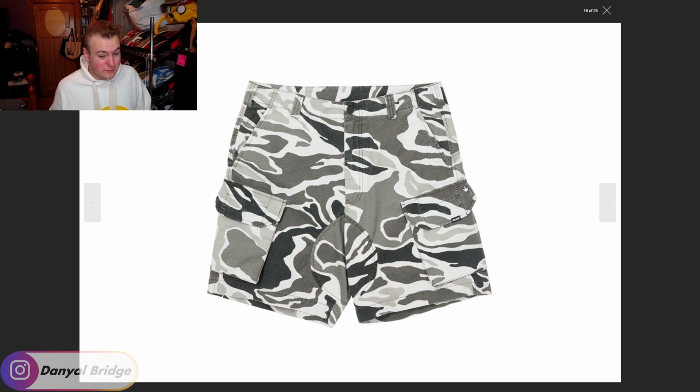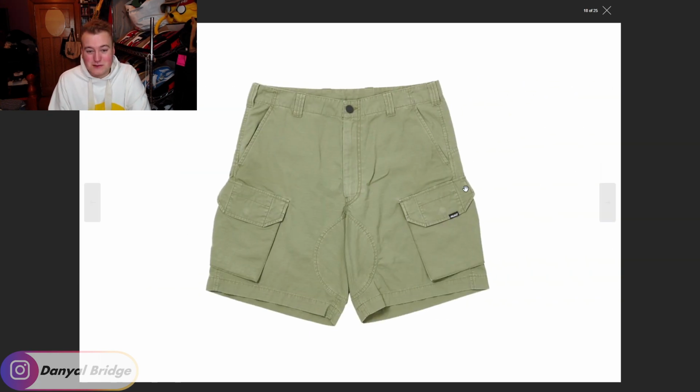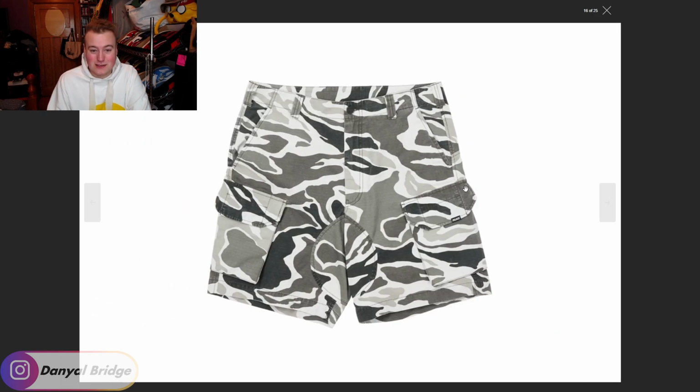These are gonna be borderline booty shorts if you get them too small. So yeah, it's just a really weird silhouette, really weird pattern, and I don't know. Definitely not something that I would pick up. But it comes in a couple colors. It comes in this gray camo, comes in no camo at all in the black, and then it comes in a green as well. So the only camo option is the gray camo.